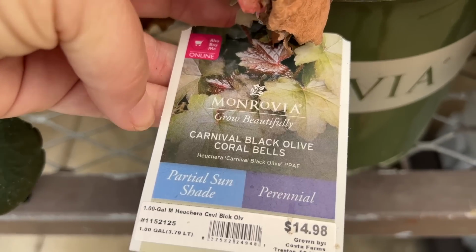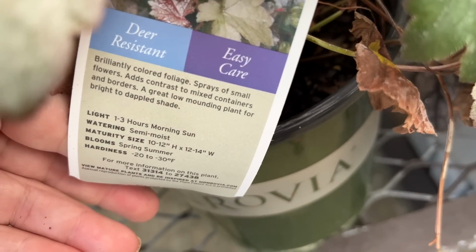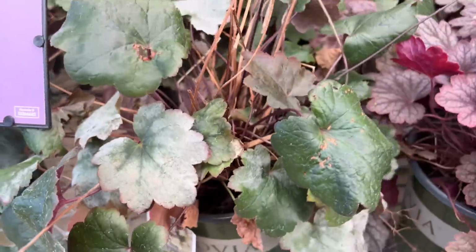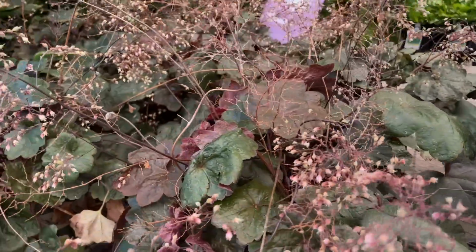This one is Carnival Black Olive. I saw that at Frank's the other day. This looks like zone 5 as well. -20 to -30, is that right? Maybe that's zone 4.